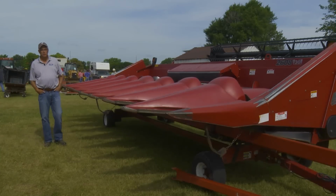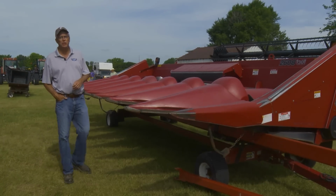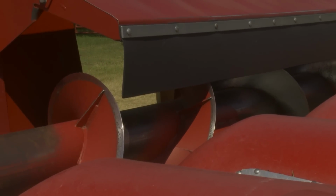Well folks, average auction price last year on a Case IH 2608 8-row cornhead was $12,353, high of $17,500, low of $8,750. Today's auction we got an '08 model.